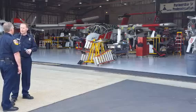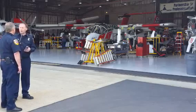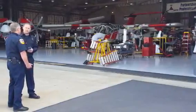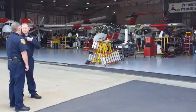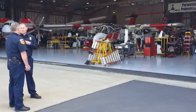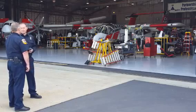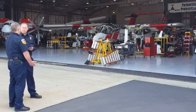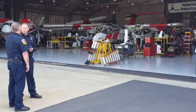Talk a little bit about that, and one of the questions somebody had was, why aren't we using jet engines on these aircraft? Well, with these aircraft, it was quite a process to get them upgraded to a turboprop engine versus a radial engine, which for most people would be what they're used to in a car as a piston engine aircraft.